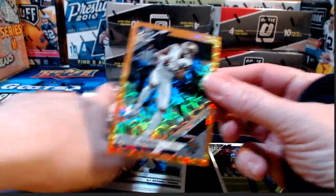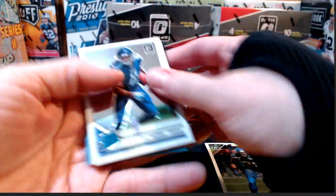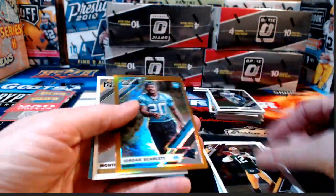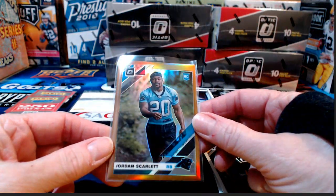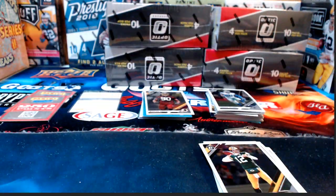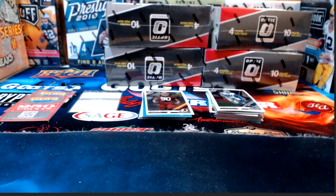So the cop, Michael Thomas and the Saints, or the cop rather, to 79, I don't know if there's multiple ones, just writes him up for a traffic citation. Doesn't write him up for the open container of alcohol. Doesn't write him up for the marijuana. Jordan Scarlett for the Panthers. Just lets him go with the speeding citation.